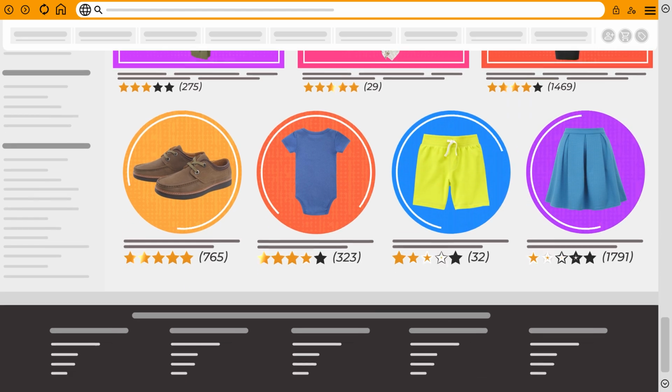Customization options. Shopify offers a variety of free and paid themes that you can customize to reflect your brand. The drag and drop builder allows for easy adjustments, and you can even add custom CSS for more advanced customization. This flexibility ensures that your store can be as unique as your business.